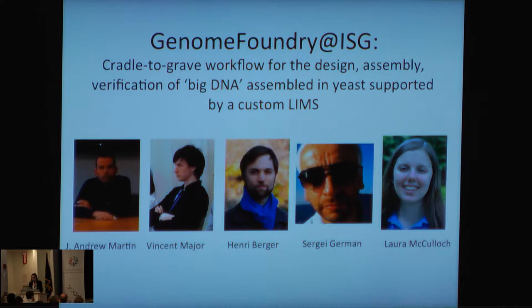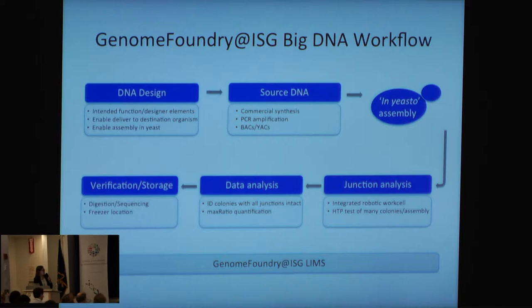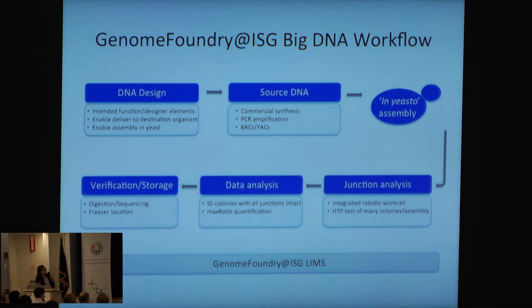So the general workflow that we're undertaking is as follows. It starts with DNA design, and that captures our intended function of whatever we're trying to build, or designer elements that we want to introduce into the sequence. That design will enable the downstream delivery to the destination organism, and also enable the assembly in yeast, which is really a function of segmentation, taking the design sequence and breaking it into small pieces in a way that we can either order them from synthesis companies or derive them from PCR products or otherwise.